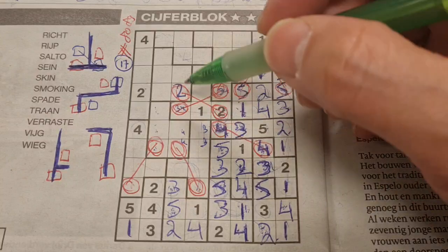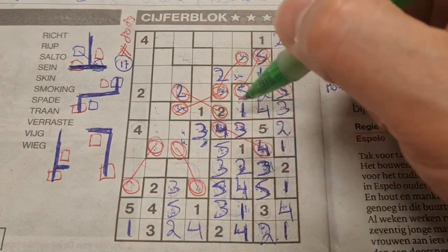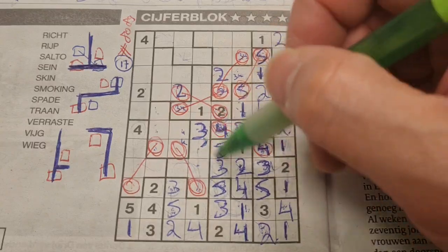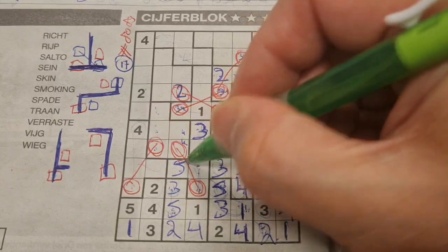Mark those two boxes early with a 3. We have a 3 there, so this box can't be 3 anymore. That box should be a 3. These two boxes can be 5. Those two boxes can be 5. So 1 box left for the 5 in this area should be here.